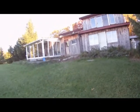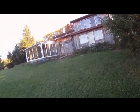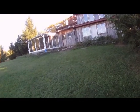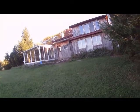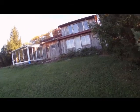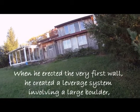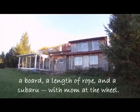This is the rear of the house. Dad built this whole thing with his own hands. He is not a builder. He's a school teacher. But one thing that school teachers tell their kids, because they know, is if you can read a book, you can do anything. And to his credit, here's the house.